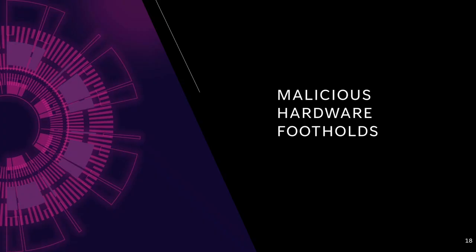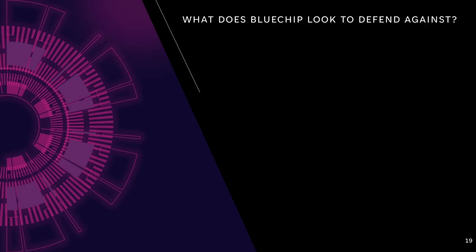So, malicious hardware footholds. What is Blue Chip looking to defend against? The answer to this question is footholds. Now, you might be wondering, what is a foothold? Prior work has been done on developing hardware attacks that focus on adding minimal additional logic gates as a starting point for a system-level attack. So basically, these minimal additional logic gates sort of crack the door open and give the attacker an opportunity to open this door further and gain more control of what they're trying to get.